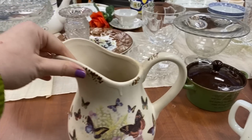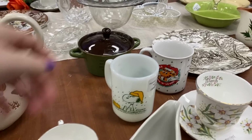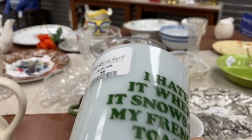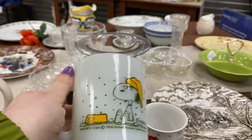I've been really into butterfly decor lately. I thought this was beautiful. It was a more modern piece made in China, so I decided to pass on it. Had some milk glass Snoopy mugs over here. $8 they were asking for this one.